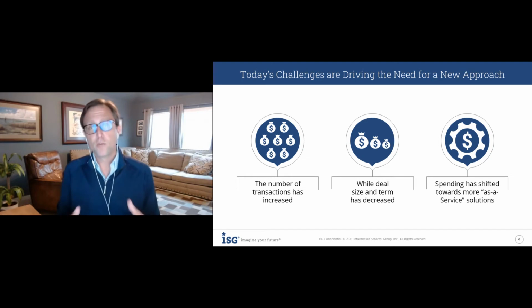This is great news for all of us. It denotes a healthy market. It's a very competitive market, but as the number of transactions increases, that creates more opportunity for everyone and gives more choice to our enterprise clients.